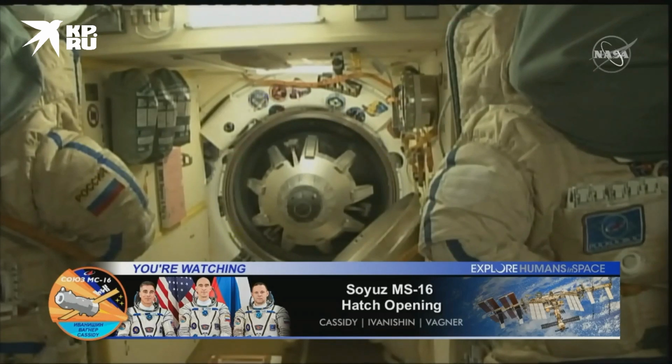And we haven't forgotten about hatch opening. Again, they're still working through this pressure equalization. It can take a couple of minutes, so we're just going to continue to stand by. We should be seeing that Soyuz hatch open in just a little bit. And then we'll see Chris Cassidy, Anatoly Ivanishin, and Ivan Wagner make their way into the International Space Station. But for now, back to Twitter.